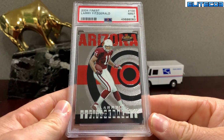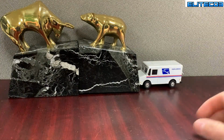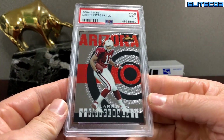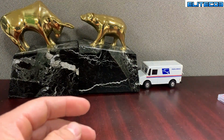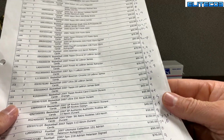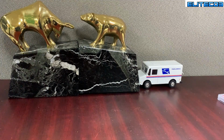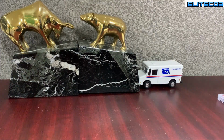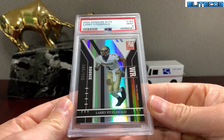There's the base, and that's a PSA 9. Couple 9s, and I've got my sheet here so you guys can see the pre-grades are all to the right. I use these as a collector. Cards I feel are strong for the grade, weak for the grade. Cards I think should get snapped for a second try, either at PSA or somewhere else. Elite Fitzy.